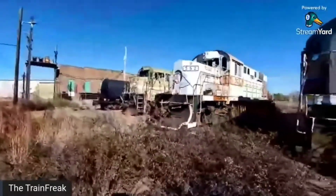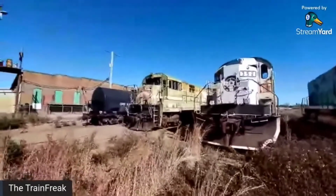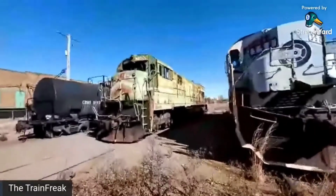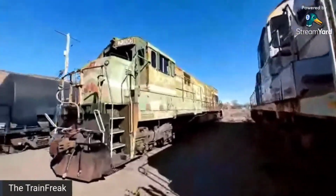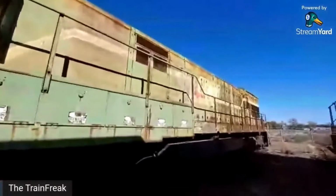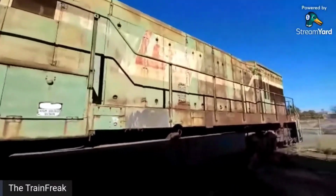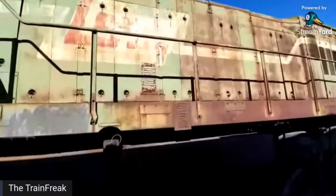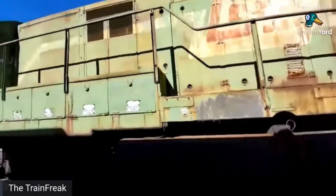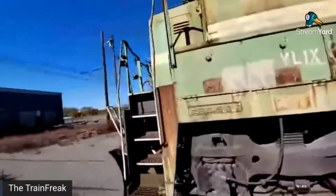And then check this out. This is an old Penn Central. Right here, old Penn Central. Or an LS&I. I think this was originally a Penn Central, and then it got changed to LS&I. And it used to have the barcoding system on it here. Not 100% sure what type of locomotive this one is. I think it might be a U33C maybe.